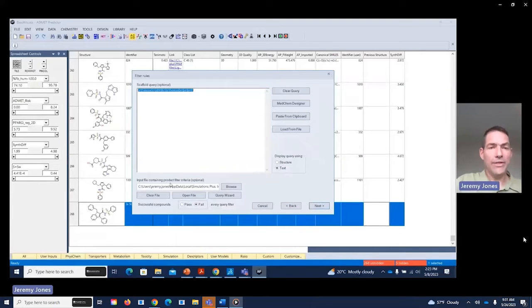You can also have an input file containing product filter criteria. If there are some drug-like filters, or if you have particular needs for your optimization or design process, you can add these here. All these files, we have some standard ones that we provide. They're very easy to open and edit if you're interested in specific things.